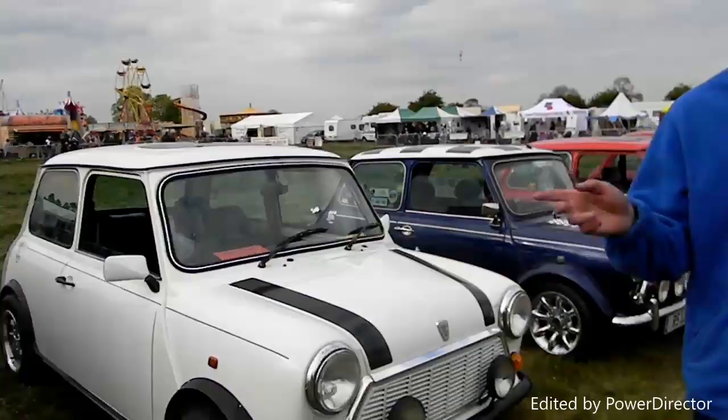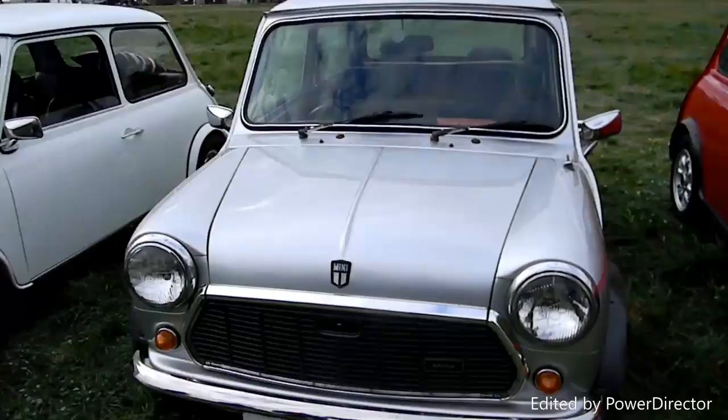That's the Mini Mayfair. As standard, it came out of the factory, as one of our marshals says. The Mini Ritz, again another London name, limited edition. Again, it's only just finished being restored this year. Another rare little survivor, really. There's not a huge amount of these. 1985, I believe.